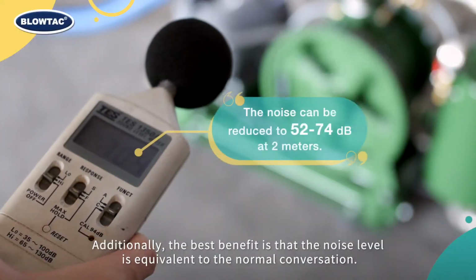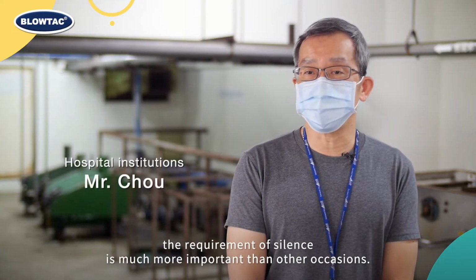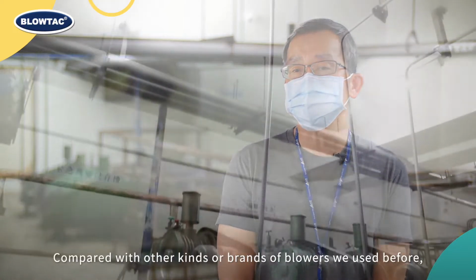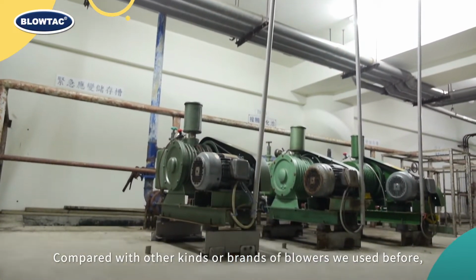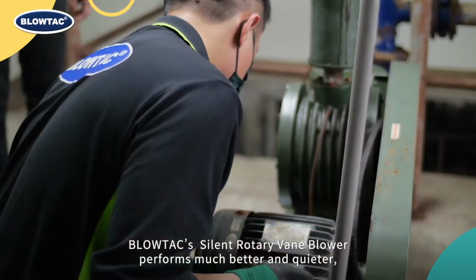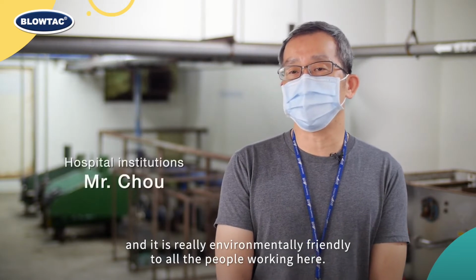Additionally, the best benefit is that the noise level is equivalent to normal conversation. In the hospital situation, the requirement of silence is much more important than on other occasions. Compared with other kinds of brands or blowers we used before, BLOWTAC's silent rotary vane blower performs much better and quieter, and it is really environmentally friendly to all the people working here.